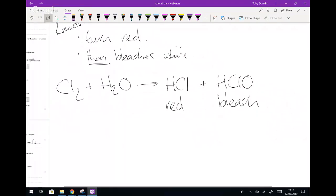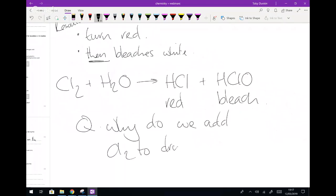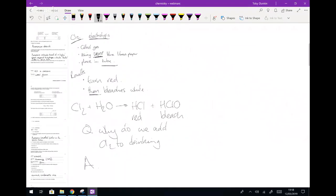It's nice then just to link in the common question of why do we add chlorine to tap water, to drinking water, to swimming pools? It's a very common question. I'm looking for the answer, year 11. First person who's going to give me the answer.